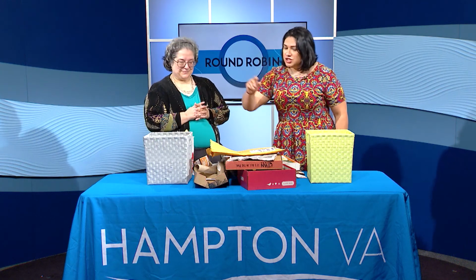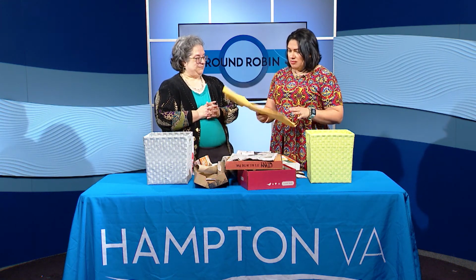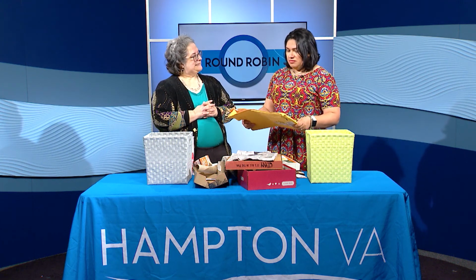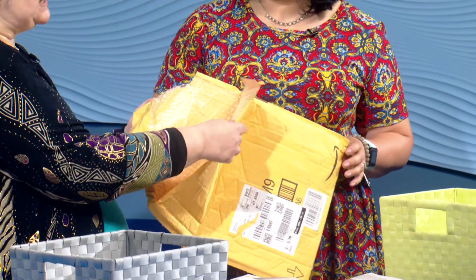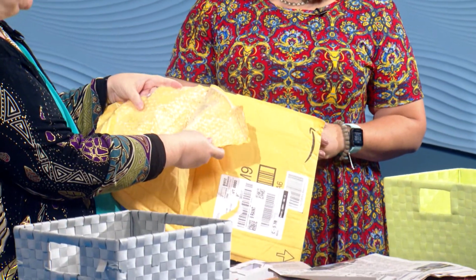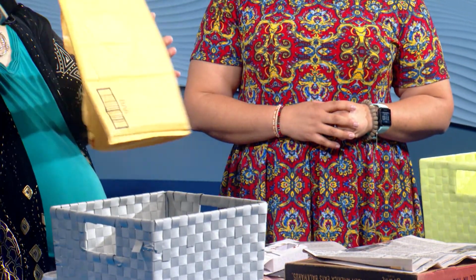Right. So let's start. We're going to do the same little game: green for recycling and gray for trash. So what's going to go where? You have this nice mailing paper envelope, which I would probably toss into the recycling. No. Why? Because any paper that is lined with plastic, as this has bubble wrap inside, can't be recycled. So it has to go into the garbage.